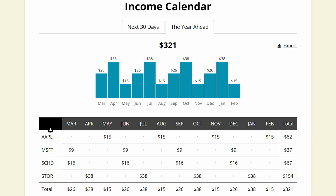As of right now, the portfolio isn't generating much income. It's generating about $321 a year. As I add more shares to these holdings, this number will increase dramatically, especially once I start selling options on multiple holdings. But all in all, right now I have every single month covered from just 4 holdings. If I don't add another single company to this portfolio, I'll still collect some sort of passive income every single month. It really isn't difficult at all to build a portfolio that pays you every single month.